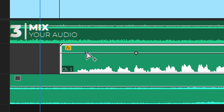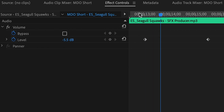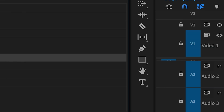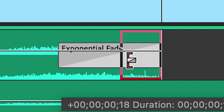Tip number 3, don't just slap sound effects in your edit like a band-aid and call it good. Do your best to actually mix the levels so that they sound realistic within your scene. A few ways to do this is just adjusting the volume levels. So if something's supposed to be closer to camera, you can bring the volume up, and if it's supposed to be in the distance, you can bring it down. Adding fades to smooth out your sound effects, so fading the volume in and fading the volume out, so it's not just an abrupt sound that's coming on.